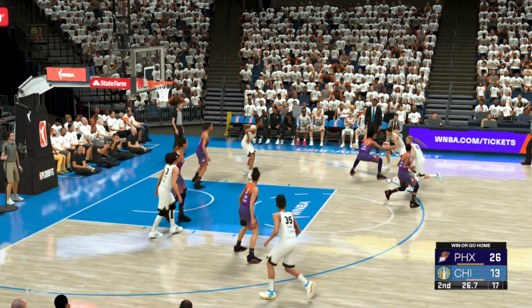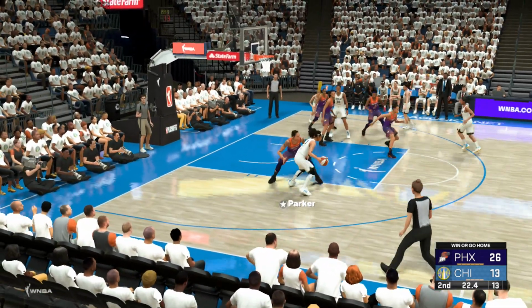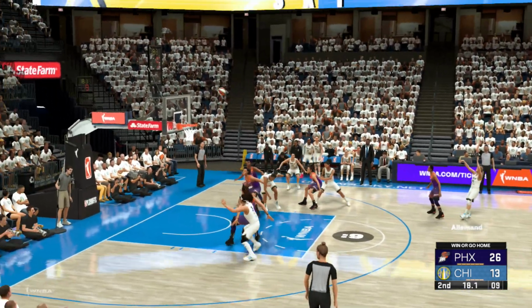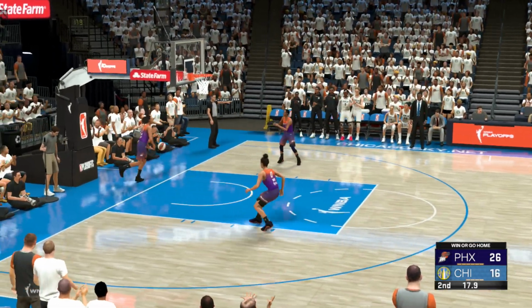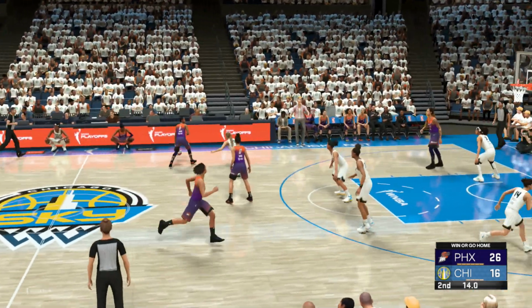Man, they've been looking out of sync offensively. They need a bucket in a big way here to regain some confidence. Passed on them off. From past the arc, that's in. Coming off an assist from Alemán. Talk about reading the floor. Parker's teammates feed off her energy as a playmaker.